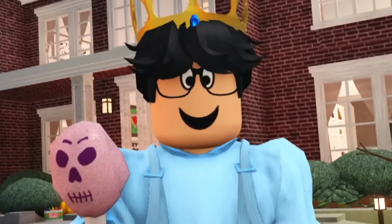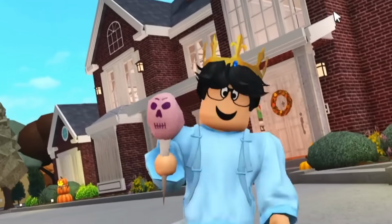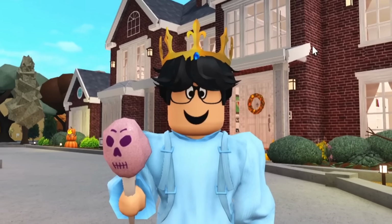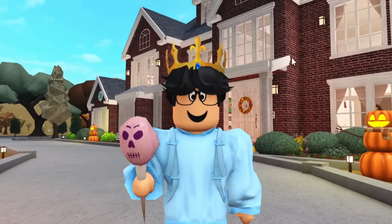What other Halloween things do you want to see for this year's update? I'm sure many of you don't celebrate Halloween. What items do you want them to add? Because I'm sure they'll include both fall and Halloween themed things.